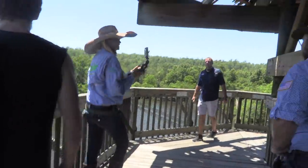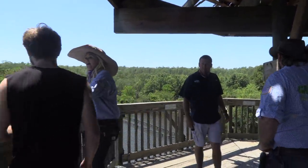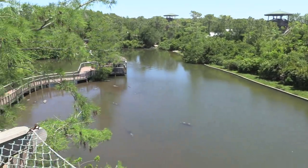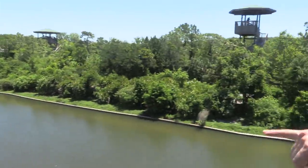So, here's why I think this is one of the coolest things. So you see all the alligators, right? This lake is about 15 acres long. Holy smokes. Look at that soft shell. Oh my goodness, that thing's huge.